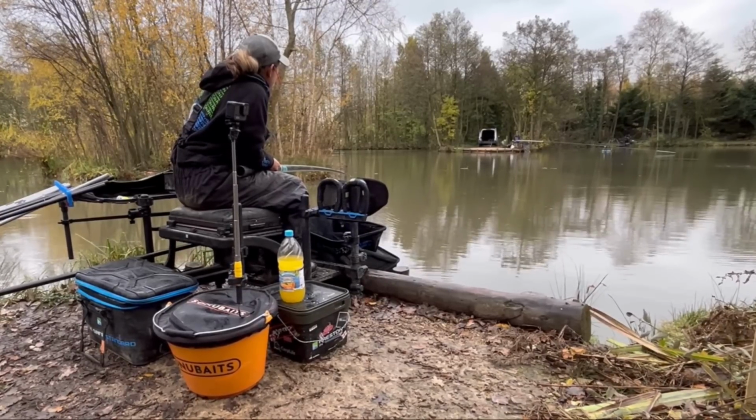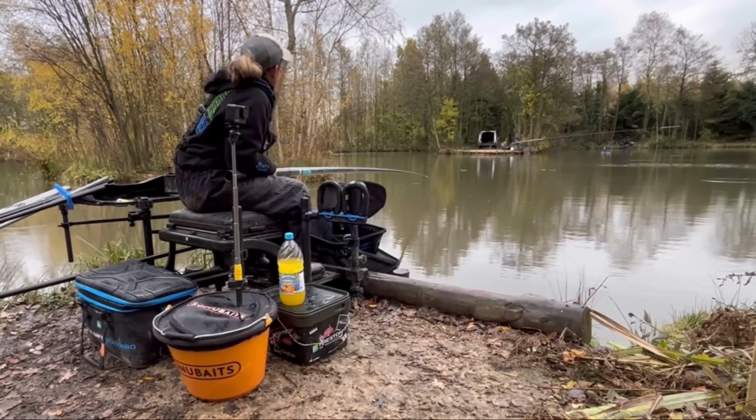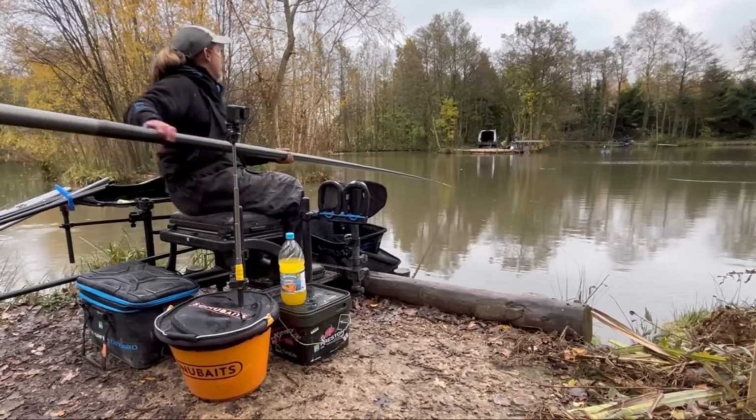flicking some maggots in, keep laying my rig in. There we go. And then I've been feeding down the edge as well, just spraying maggots.